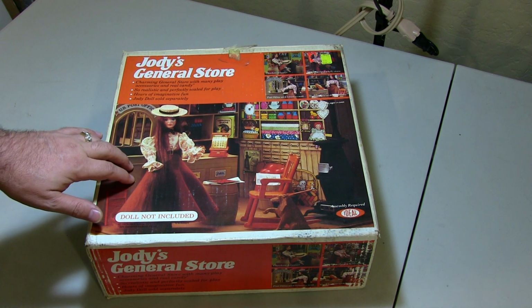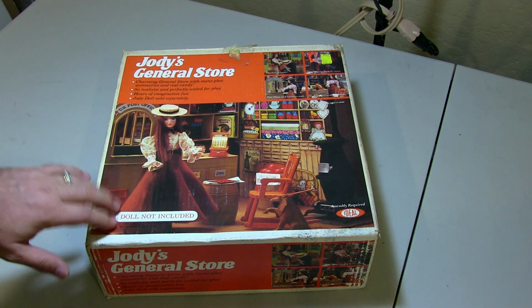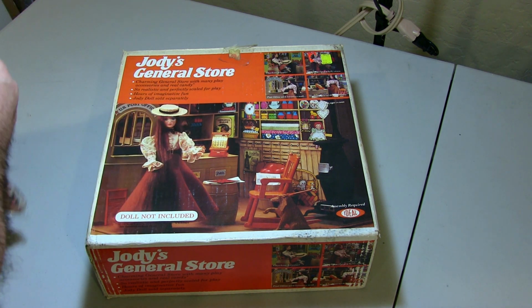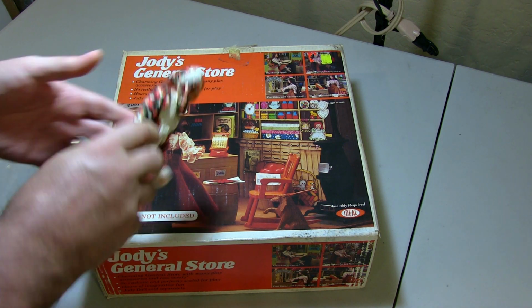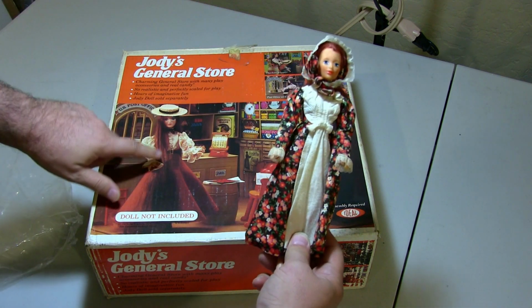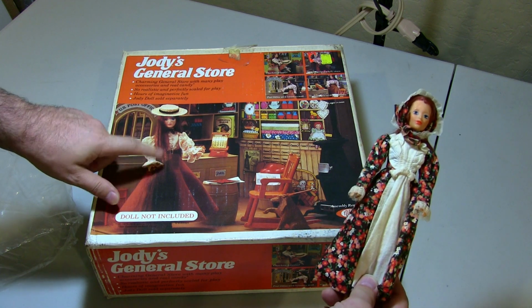Now, I do have the Jody doll. It didn't come with this play set originally. It says Jody doll sold separately, but I bought this on eBay and there was a Jody doll included, although she was missing her shoes. And it's not the outfit that you see on the box.